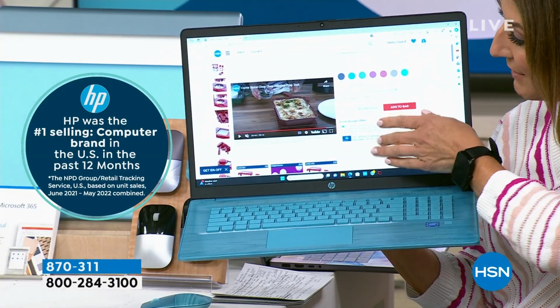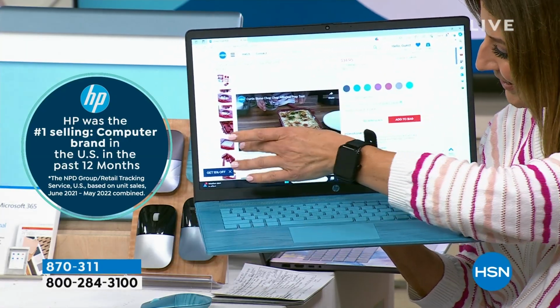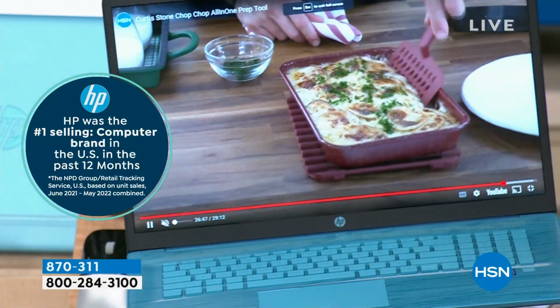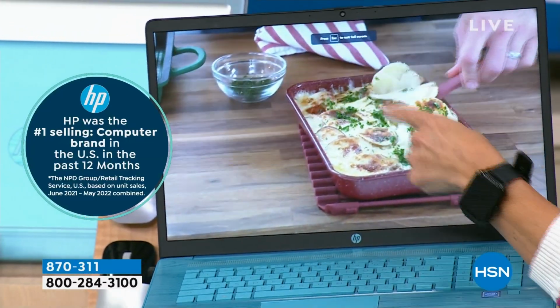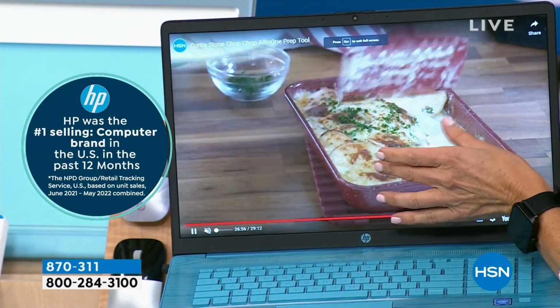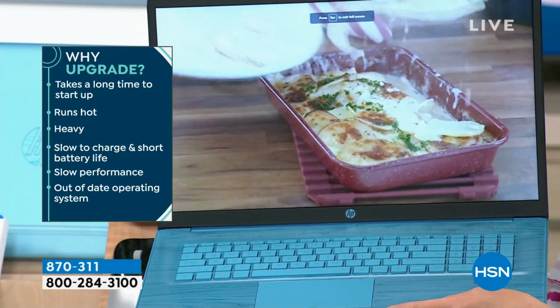So if you love a 17-inch screen, oh, do you like a touch screen? Oh, I like a touch screen. Let's play a video. Wouldn't it be nice? Oh, let's expand that video. Everything I'm doing is with the touch of my fingers. It's so intuitive. You can pinch, you can zoom, you can swipe, you can expand, you can enjoy every little detail because everything is right at your fingertips.